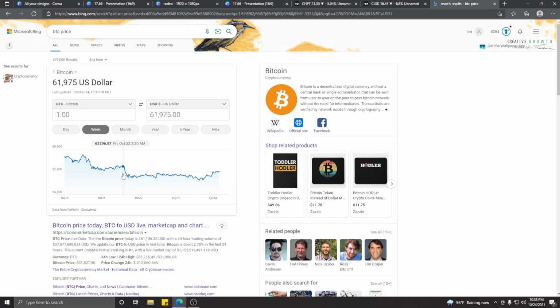So the reason CleanSpark dropped so much on Friday, in my opinion, was because Bitcoin was at about 63 and just dumped down to about 60, and it was trading sideways. So coming into after hours, we had a nice pop. That's probably why CleanSpark went back up 3%, but it did dump 6%, up back 3%. And it's just trading very close to Bitcoin.